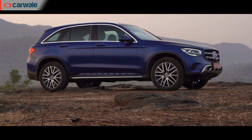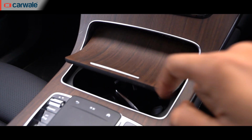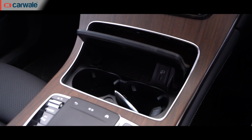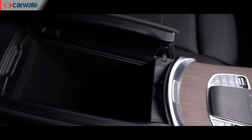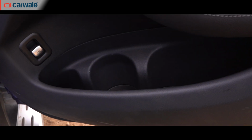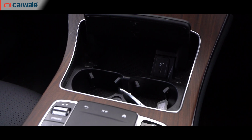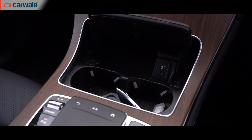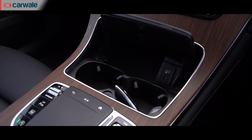There are plenty of storage spaces in the Mercedes-Benz GLC. This includes the space under the neatly integrated lid on the center console, the deep space under the front center armrest, cup holders on the rear armrest, and spaces on the door pads. The center console space also has a wireless smartphone charger and plug points to charge or connect phones to the infotainment system, along with 2 cup holders.